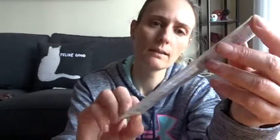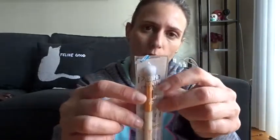And the last one is the Essence Eye Blender Brush. Actually, as I said before, when I see makeup brushes, I always buy them. I hope I will like this one too. Okay, guys.